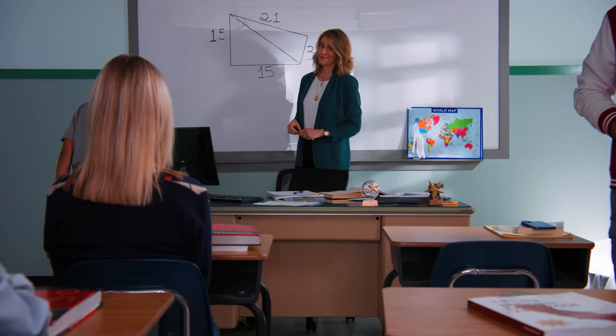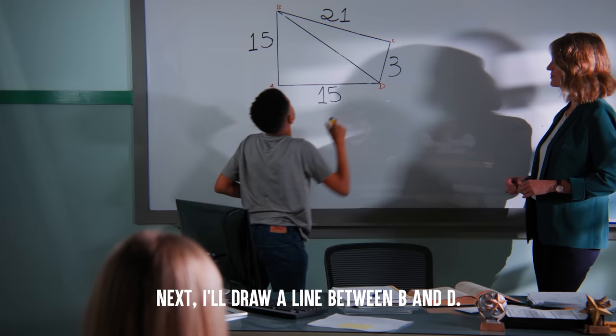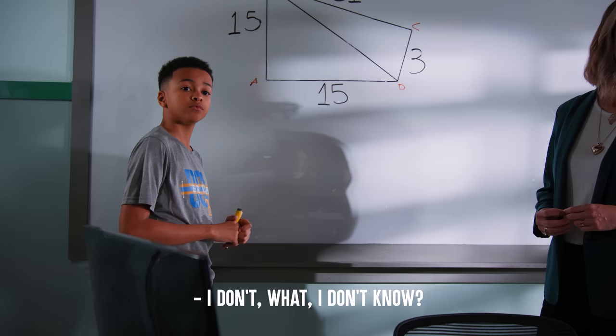All right, I'll start by labeling each corner. Let's call this one A, this one B, this one C, and this one D. Next, I'll draw a line between B and D. So what two shapes does that leave us? Jerry? I don't know. Triangles. That wasn't a hard question.